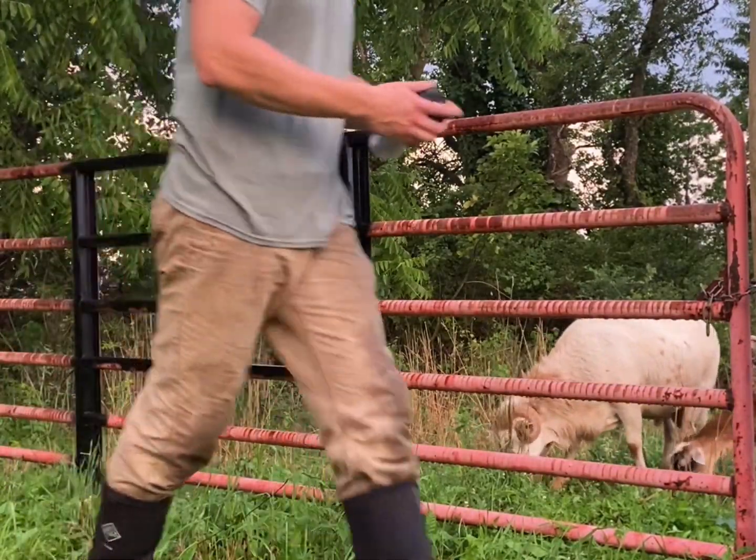Come on, sheep. Sheep, sheep. This is crazy. Any other time they'd want nothing to do with me, and of course when I come to work, they're right here. I'm not gonna spray around where they're eating. They're already too close. It's also really interesting, the weather patterns this year.